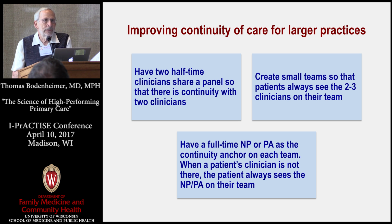But if you have a full-time nurse practitioner or physician assistant continuity anchor on each team, and if the front desk is really trained, the patient says, I want to see Dr. Beasley. Well, Dr. Beasley will be in next week. Well, I can't wait till next week. Okay, well, how about seeing the physician assistant on Dr. Beasley's team? So they basically have continuity of care with two people rather than one, which is a lot better than no continuity at all or continuity with 8 or 10 people.